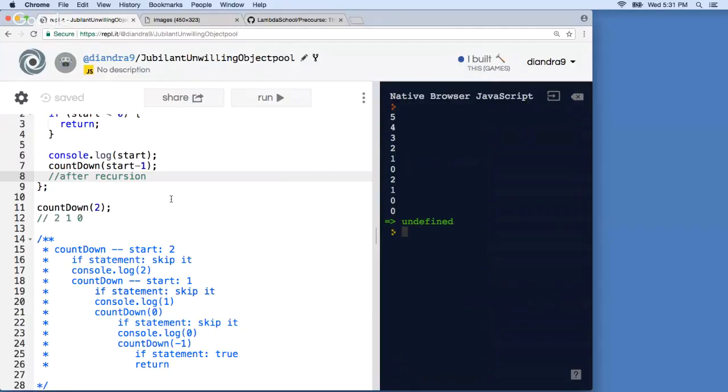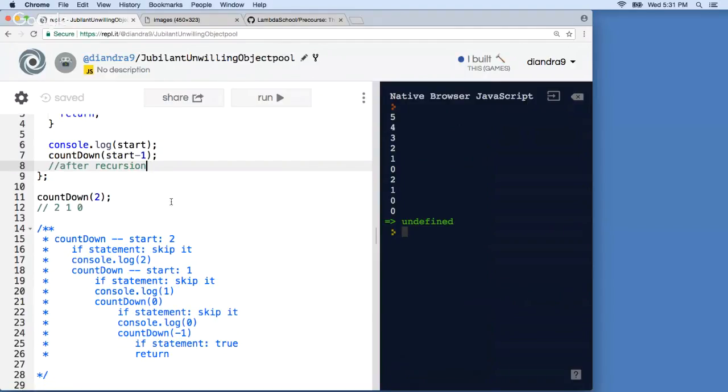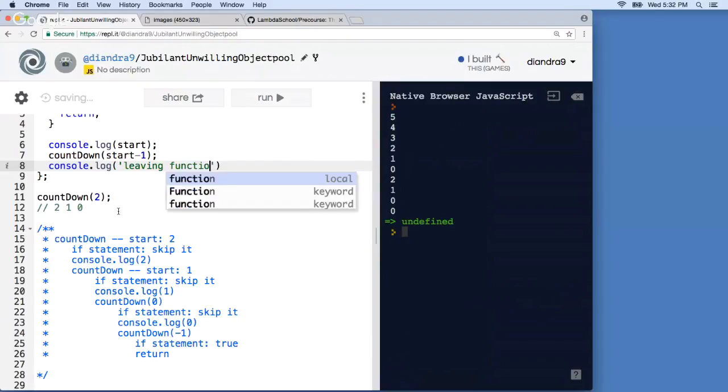We can't really see this point too clearly in this case, but we don't just return once. We actually have to pop out of every single function call separately. And to make this really clear, I'm going to go ahead and add another console log here. It says leaving function, and then I'll go ahead and just log that start value to really clarify. Actually, let's say post recursion.